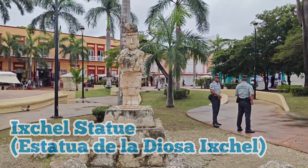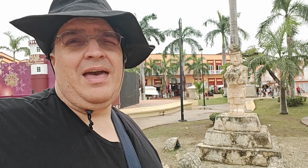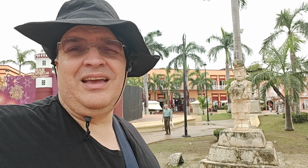The Mayans considered the island sacred for women. They had a deity named Ixchel, and she was a very important deity. Ixchel is a very important goddess here on Cozumel. The island of Cozumel was first inhabited around 100 BC, and the Mayans dedicated this island to the goddess Ixchel, who was the goddess of fertility and childbearing and child rearing.